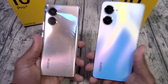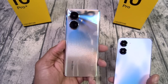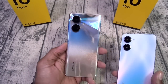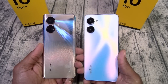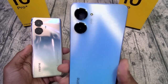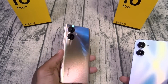Next, battery charging speeds. Now, both of these have 5,000 milliamp batteries, but with the 10 Pro Plus, you got 67 watt fast charge versus 33 watt fast charge. So the battery's gonna charge a lot faster on the 10 Pro Plus. Next, the camera setup. Triple camera that shoots 4K, versus dual camera that only shoots 1080p. Okay, so the 10 Pro Plus has a better camera.